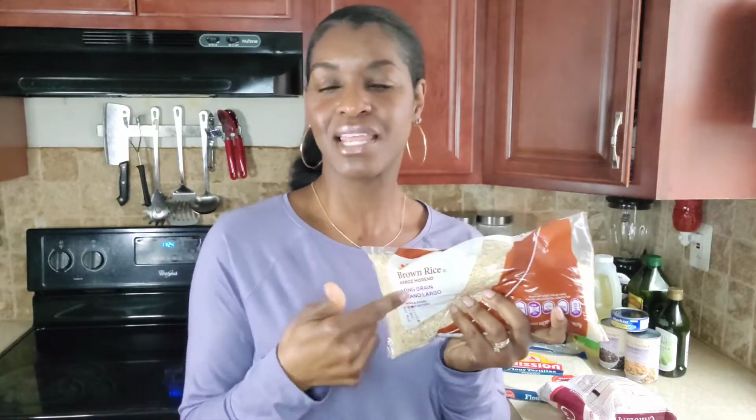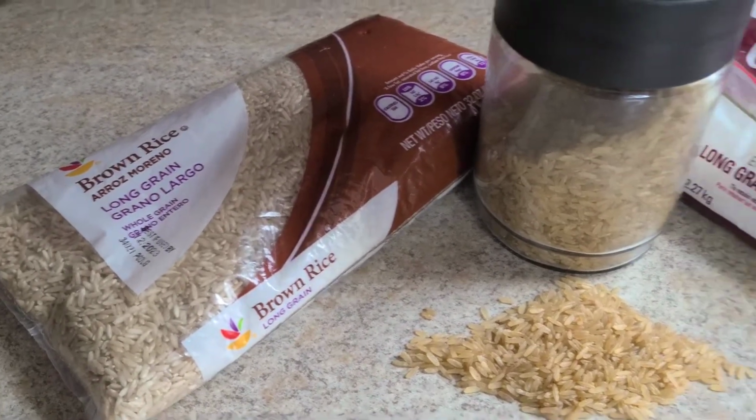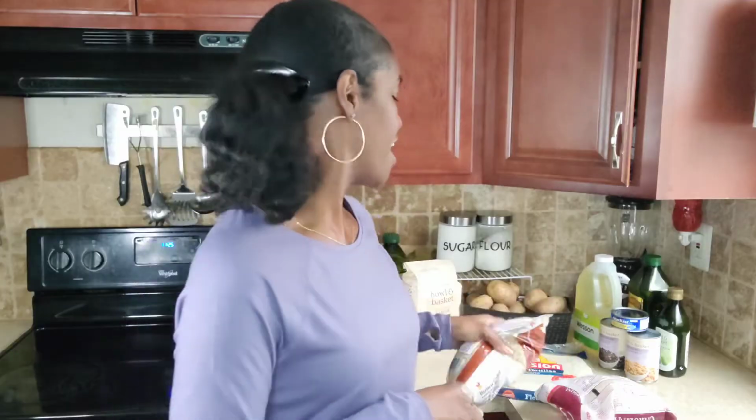My second favorite staple to have is rice. I typically have white rice, but sometimes I like to have a smaller bag of brown rice in the house as well, because I'm vegetarian. My family, they all eat meat, but sometimes I like to have really earthy meals, and so I like to have brown rice for that. It makes me feel good about myself.